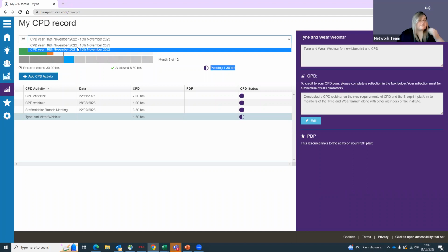Just to clarify, because we've had a few questions, the questions that we'll be answering today are just referring to the CPD and the blueprint. If you have any questions regarding the process to charter membership and that, please email pds@iosh.com. We are solely concentrating on CPD and blueprint today.